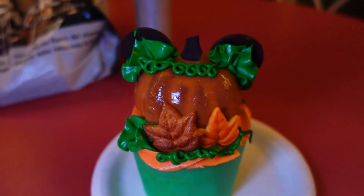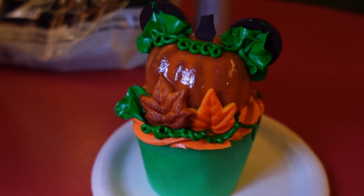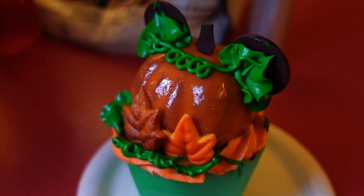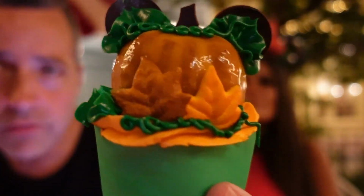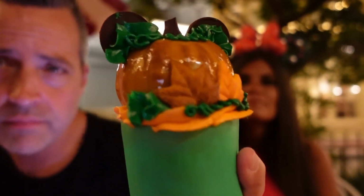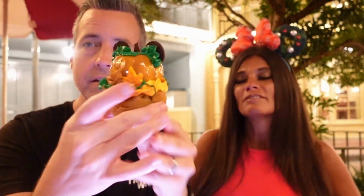So, what's in this thing? It is a pumpkin spice, yum, I'm smelling it, pumpkin spice cupcake with cinnamon cream cheese icing finished with dark chocolate ears. I don't know what those little leaves are right there. I don't know if those are candy or they're just fondant. Doesn't say. But I'm ready to rip into it. The biggest challenge with these cupcakes is always getting this paper thing off without destroying the cupcake, or making your hand different colors. Ta-da! I got it! Look at it, I got it!